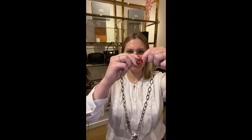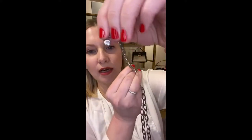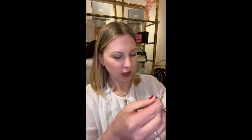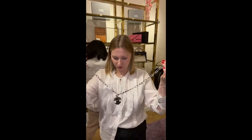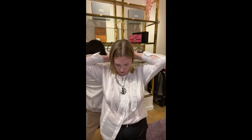And the chain by itself is incredible. The chain is so rare. This is signed on the end. And the collection is 2012 full collection. Just let me try this on for you. I love silver. This is so, so rare. And it also is adjustable. So this is how it would sit on the shorter one.